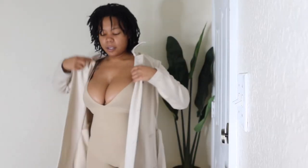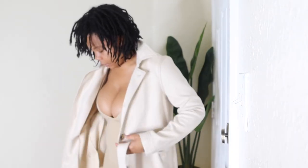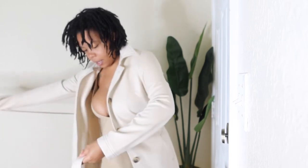Okay, y'all. So the next look is this trench coat. It is just such a vibe. The material definitely is more of a suede-like material, but it's a sleek suede. And, you know, it does button up all the way.